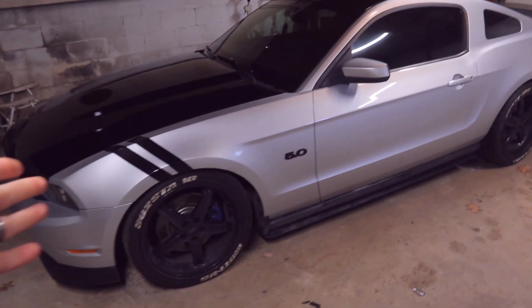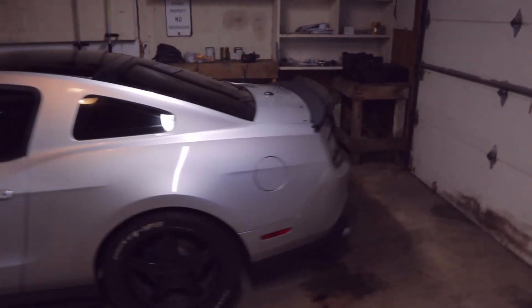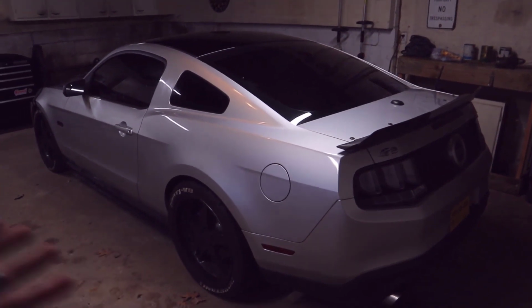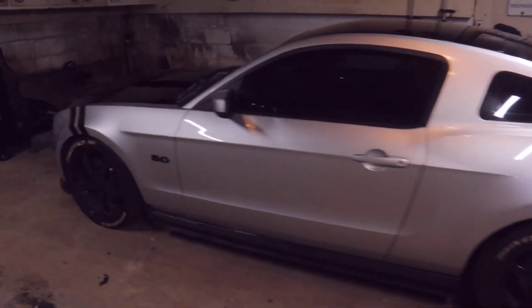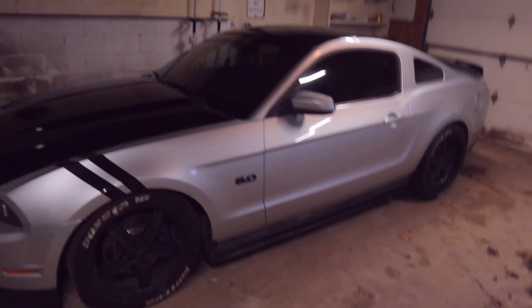It is a 2011 Mustang GT. Like I said, it has the Coyote 5.0. It was the first year of that. It is in overall really good condition. I'll show you around every detail of it. But it has 107,000 miles, I believe. It's running like a top, and I honestly don't think I could be much happier with it.